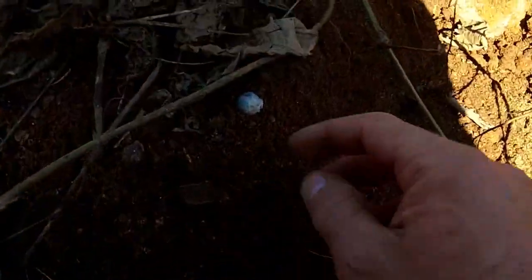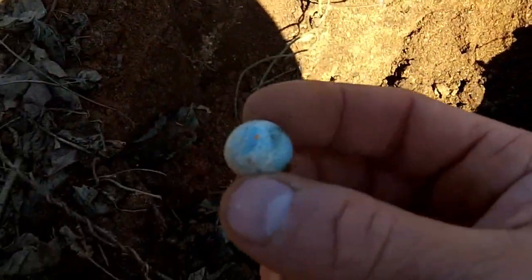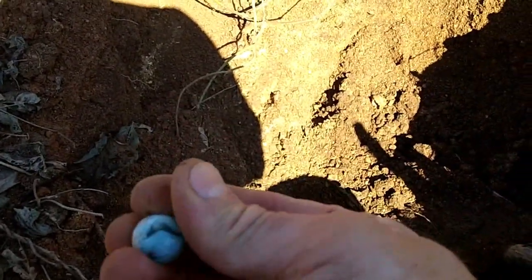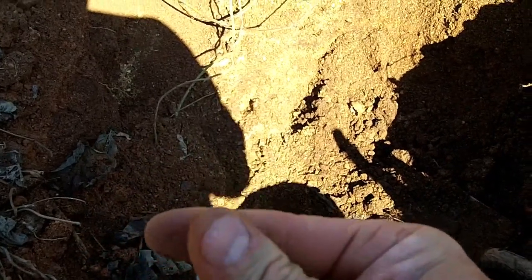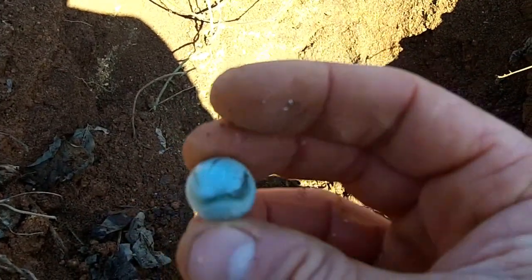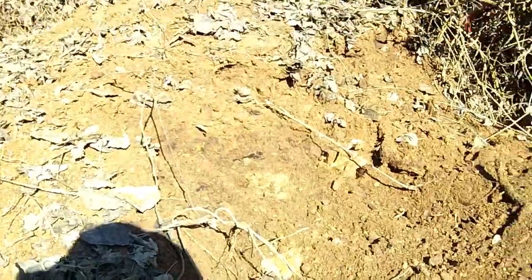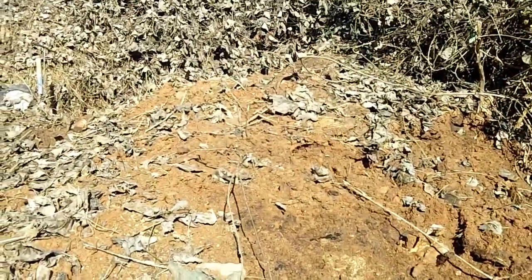And what was I saying about marbles? Oh, that one's broken. Bummer, bummer, bummer. Looks like a cat's eye or something clear. Broken marble. Oh my goodness, this is going to be a lot of work. That's a lot of spoils.